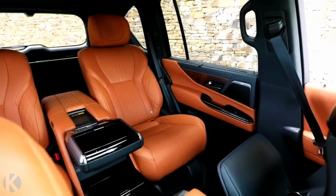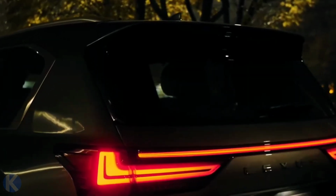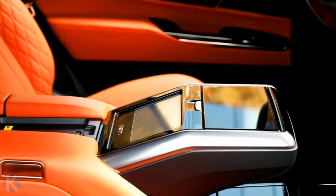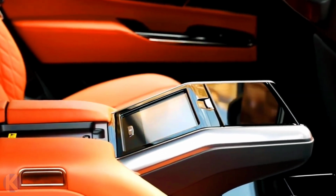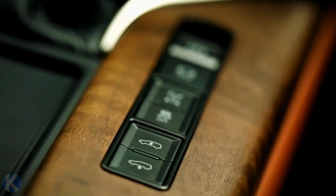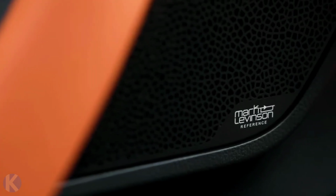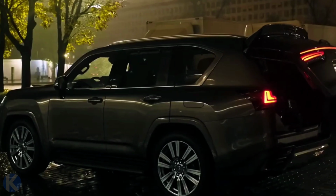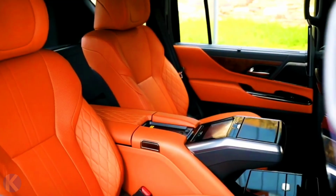The engine used in the Lexus LX600 has good endurance under the hood, namely the Toyota 3.4-liter twin-turbo V6 engine that produces 409 horsepower and 479 lb-ft of torque. This figure is certainly higher than the previous model, which used a V8 engine with 383 horsepower and just 403 lb-ft of torque.